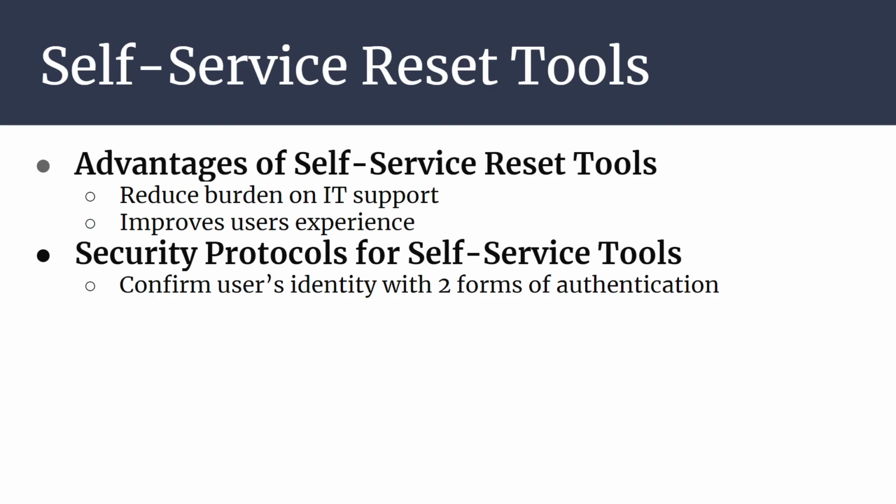Self service reset tools. Advantages of self service reset tools include enhancing user autonomy, reducing downtime waiting for IT assistance, and significantly lowering the volume of help desk calls, allowing IT professionals to focus on more complex tasks.